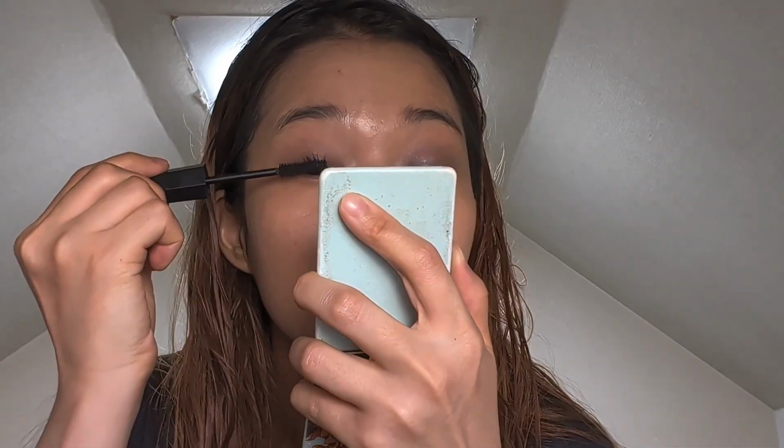I don't know if you can see, but my eyeshadow is not just dark blue, it's sparkling blue.